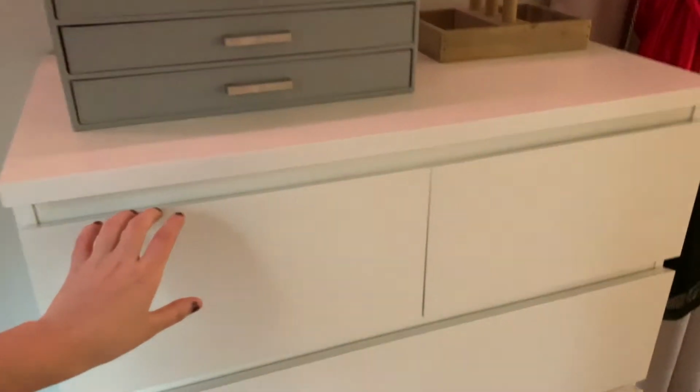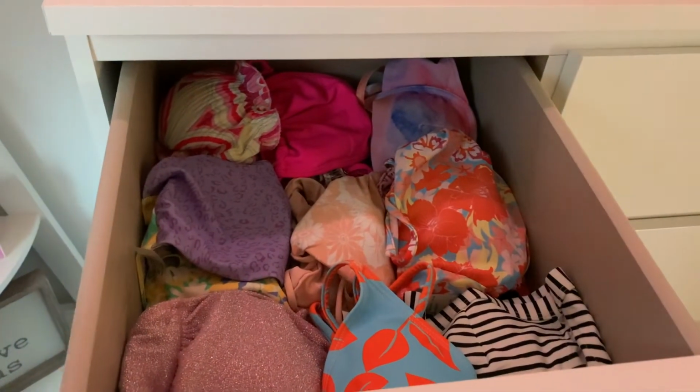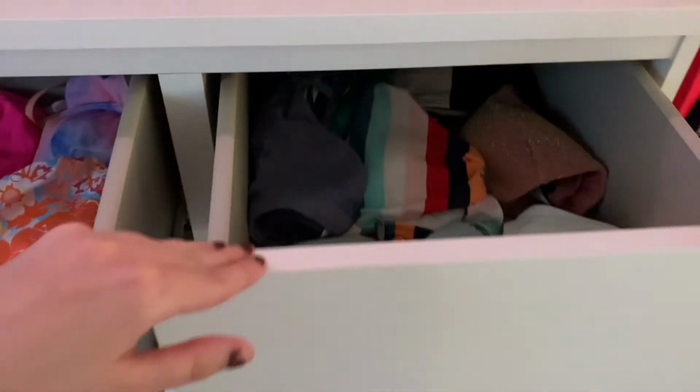I just finished organizing the top part. So as you can see, I organized all of my bathing suits. These are all of my sets. So I have 3 rows of 3. And then on this side, I have my bathing suits as well.